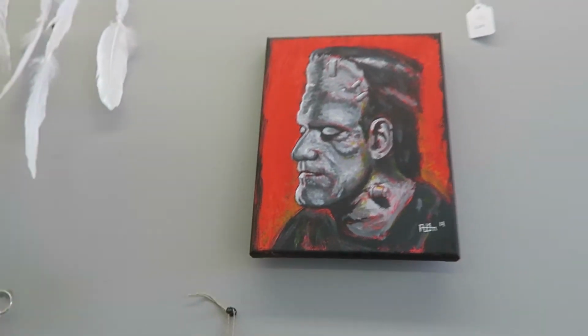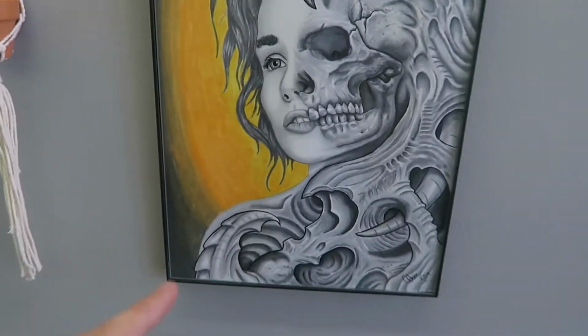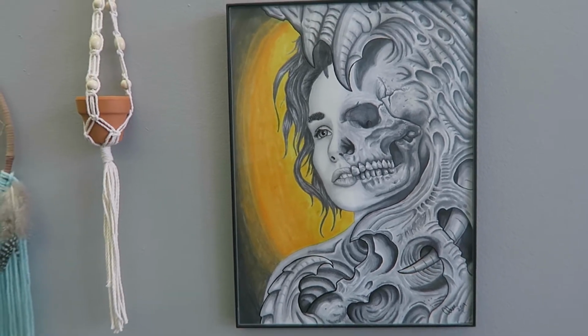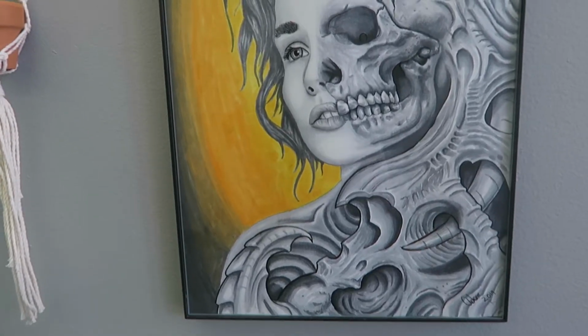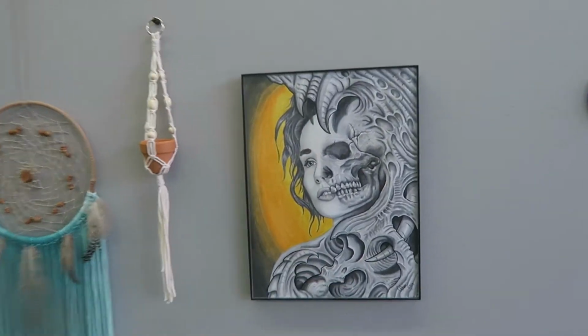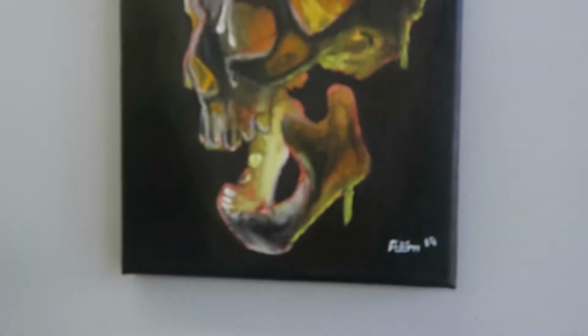Looks like oil, but it's acrylic. These are Copic markers and pencils. I might do more videos of me working with that. I really liked it. This is actually what got me into painting, because the markers kind of give it a paint effect. This is an oil painting of a skull.